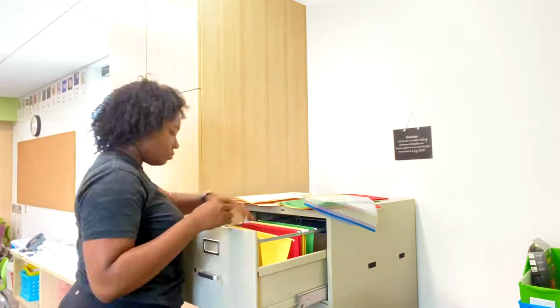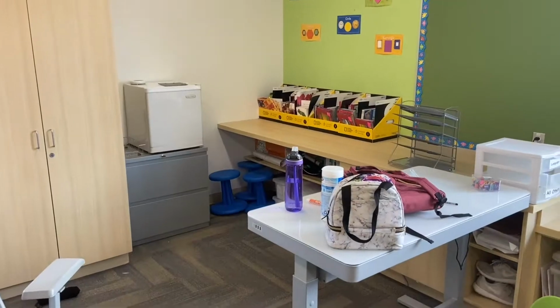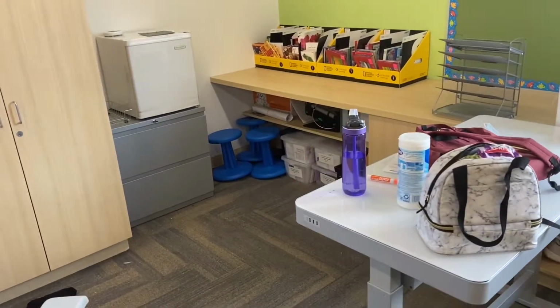All right, I've been MIA for a little bit, but I got a lot done, so I'm gonna show you guys. All right, so here is my desk space.